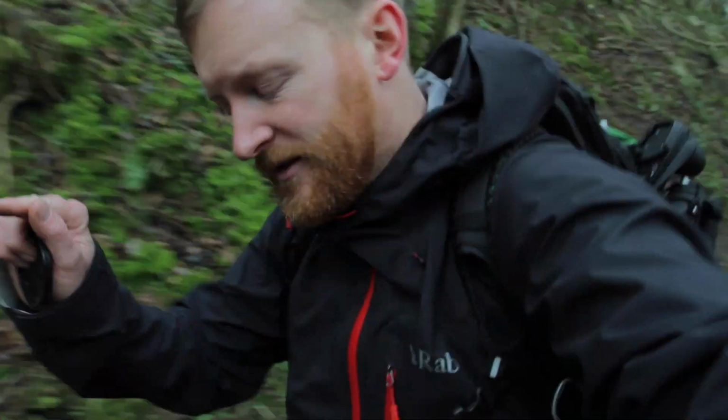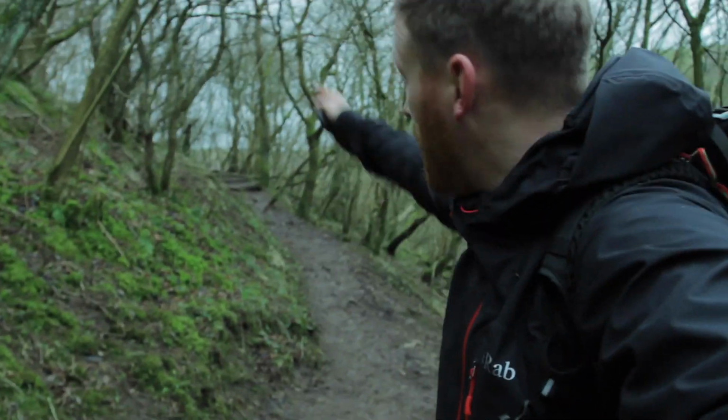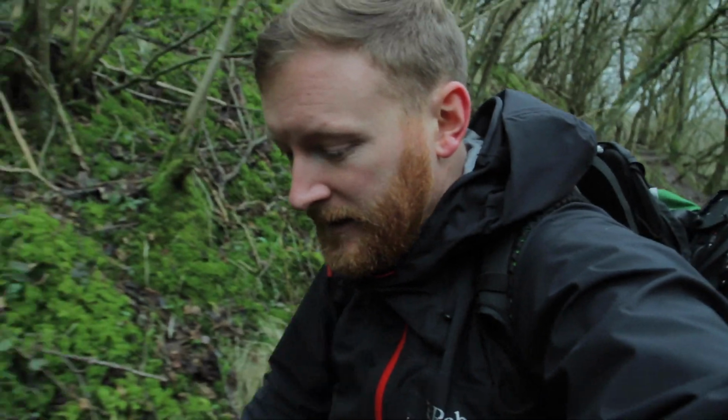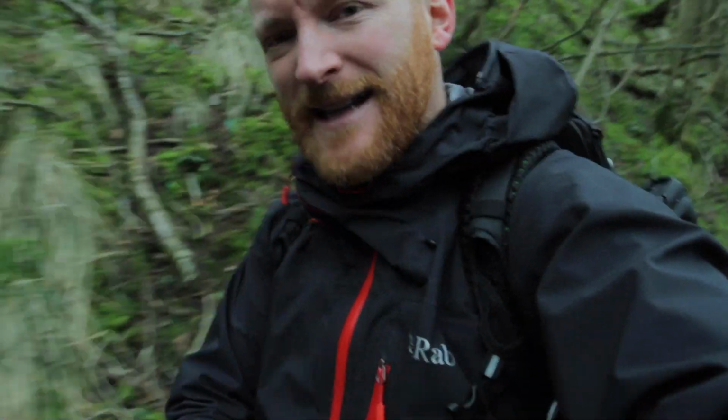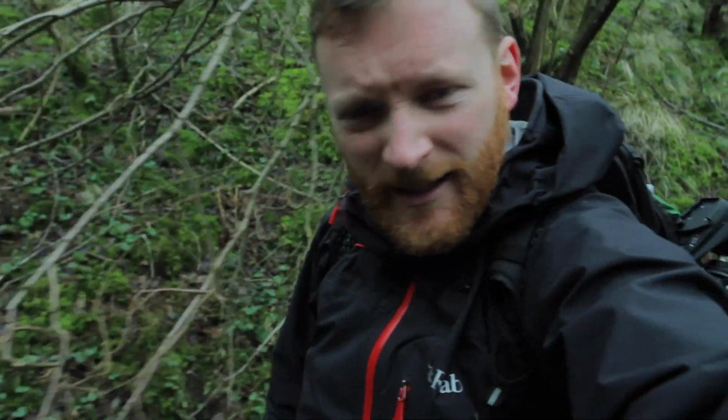So as you climb out of Manifold Dale, the path goes up and then it comes back and then up towards the cave itself. So last time I did this walk I went up towards Ecton, but this time we're going to head back down the hill and then go up, I think it's Ecton Dale. Looks like a nice little path on the map.